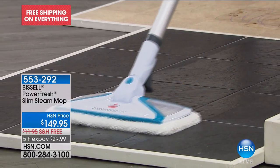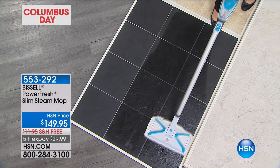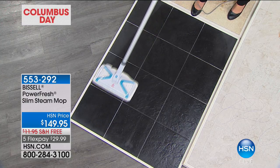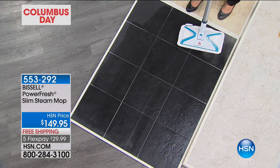And what's great about when you're using steam with the power fresh slim, it's that constant steam from room to room. Say goodbye to the old mop and bucket. You're gonna be able to harness the power of steam with the largest steam pad that Bissell has ever made. This is 13 inches to give you the very best.